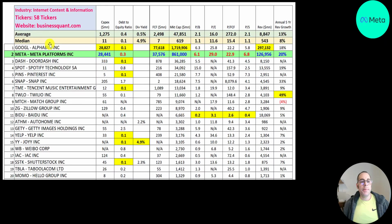There are 58 companies in the same industry as Meta, and if they have a number in red, they're worse than the median. If they have a number in blue, they're better. Google and Meta spend almost the same exact amount in CapEx. They're both investing a lot for growth. And this is why content companies are so profitable. They don't need much debt. Look at the debt to equity ratios. Most of them are 10%, like Google.